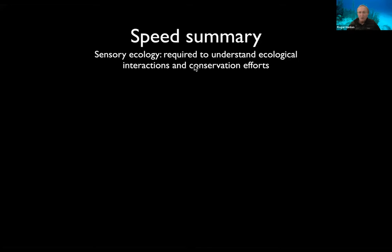And we need to wrap our conservation efforts around what the individual animal can sense so we understand how they operate and what they need. This sounds sensible, at least to me. Doesn't get used this way very often.